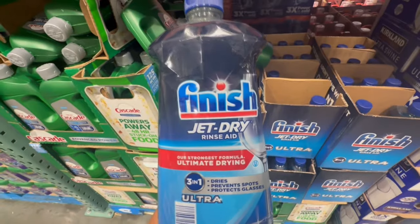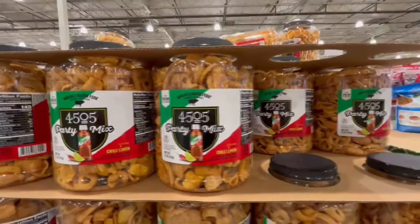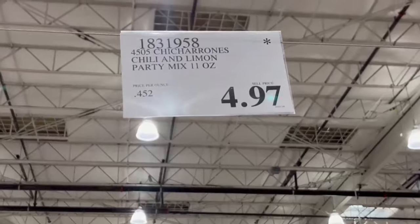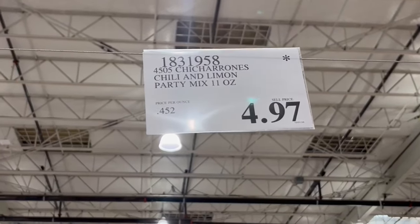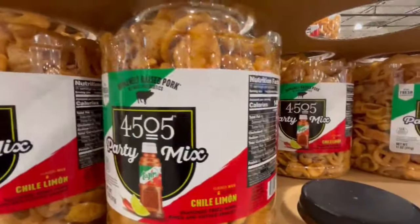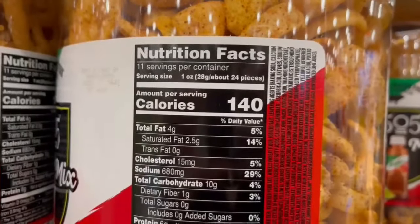I feel like one can't ever go wrong with the 4505 chicharrones, and this one right here is their party mix, and it's a big tub of chicharrones, different shapes and sizes. It's a total of 11 ounces. And they have Tajin on them too, so I'm sure you'll get a little taste of chili with lime, but nothing spicy. $4.97. They normally sell for $7.79. 1 ounce is around 140 calories.